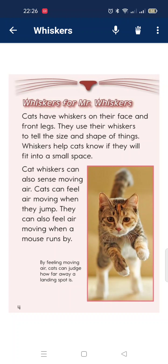Whiskers for Mr. Whiskers. Cats have whiskers on their face and front legs. They use their whiskers to tell the size and the shape of things. Whiskers help cats know if they will fit into a small space.